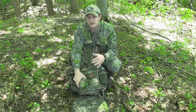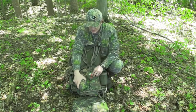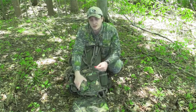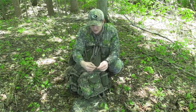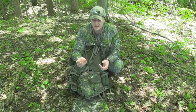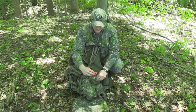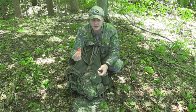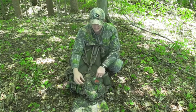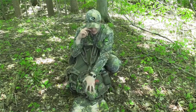One of the cool features on this side of the vest, you actually have little mesh pockets on the outside. So if you're like me, you like to switch between multiple different calls, diaphragm to pot calls to box calls. But my go-to call is always going to be a diaphragm. I may not be the best at it, but it's really handy to have hands-free calling. But when I'm not using my mouth call, I will just drop it right there in that mesh pocket. And I can pull it out as I go and pop it in and hit some calls.